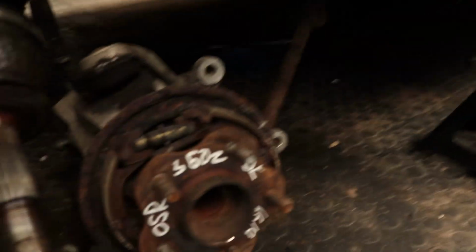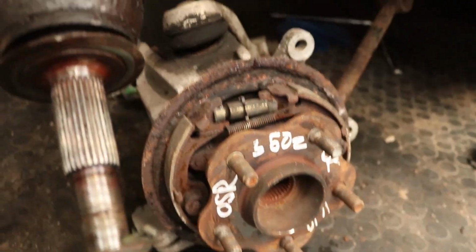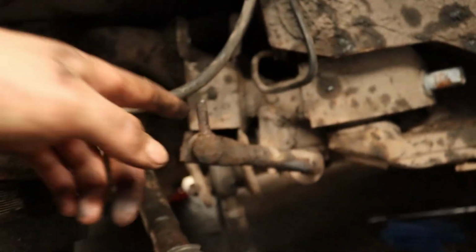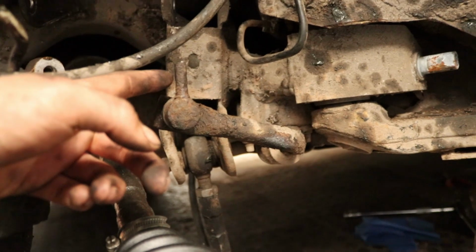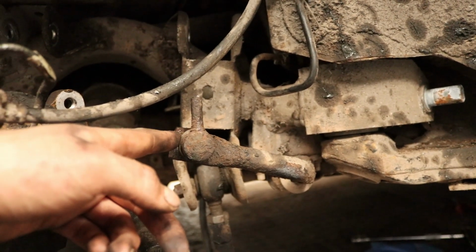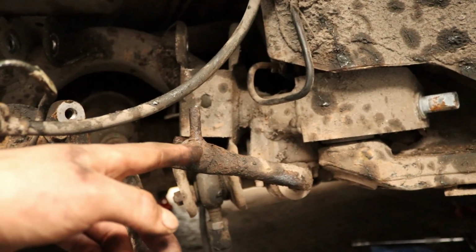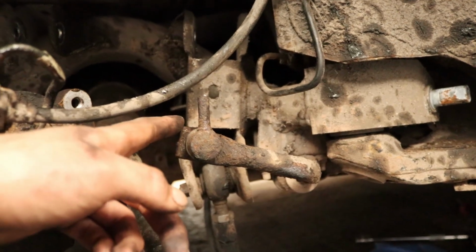But now I'll just put the disc back on. I'm not going to put the drive shaft back into the hub and mount that up yet, because I need to grind the other drop link off. I don't have any new ones yet, which I need to order this week. And then we can start mounting stuff up once I've done that, I believe, because I don't know how easy they are to get on once everything's on.